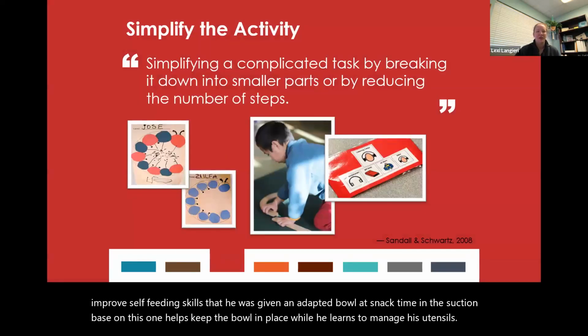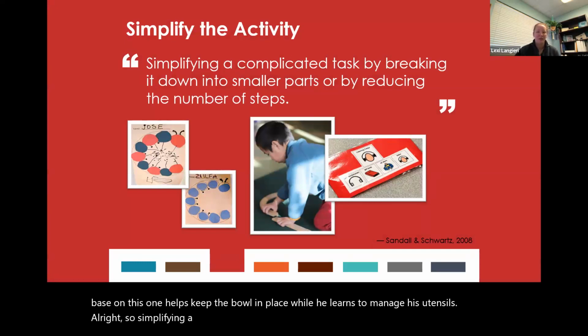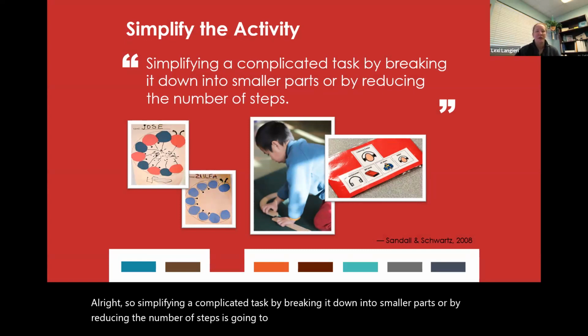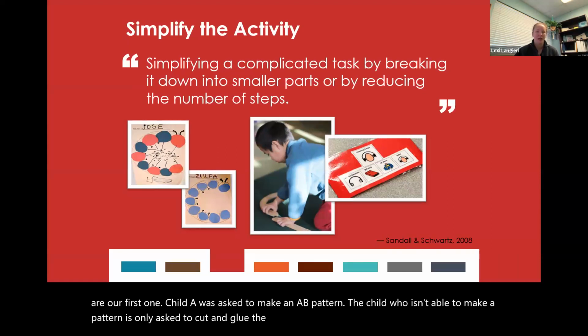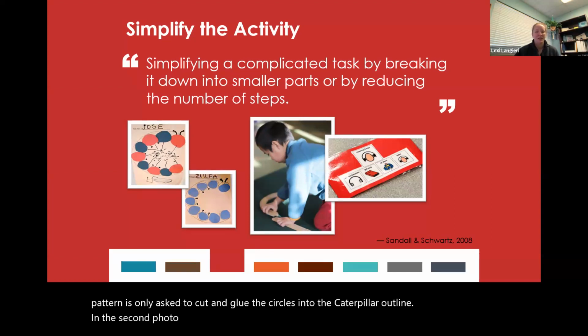All right, so simplifying a complicated task by breaking it down into smaller parts or by reducing the number of steps is going to be how we simplify an activity. So our photos here, our first one, child A was asked to make an A-B pattern. The child who isn't able to make a pattern is only asked to cut and glue the circles into the caterpillar outline.